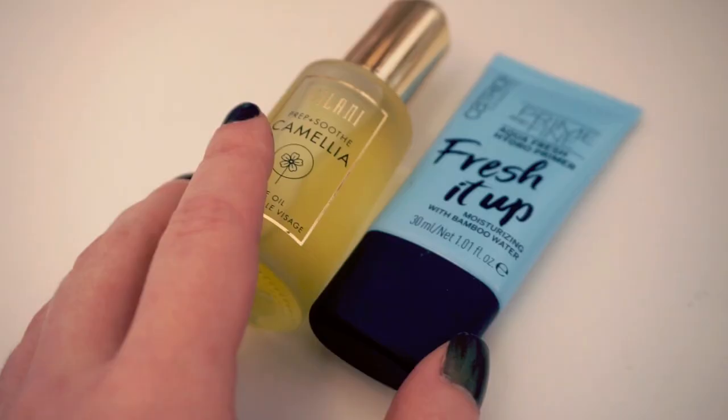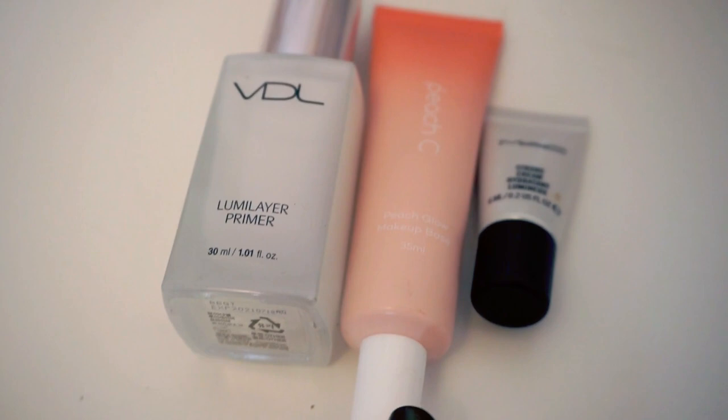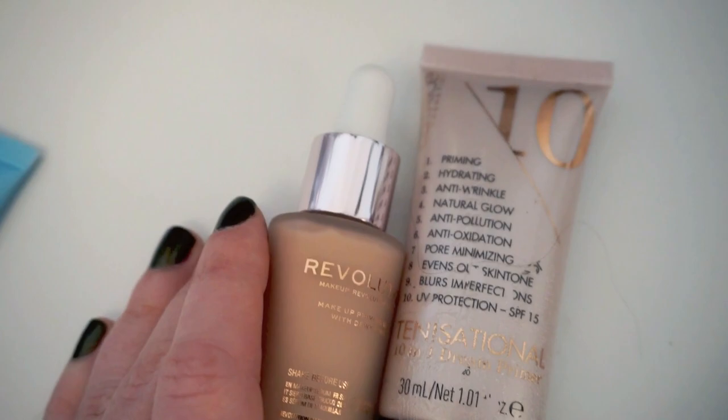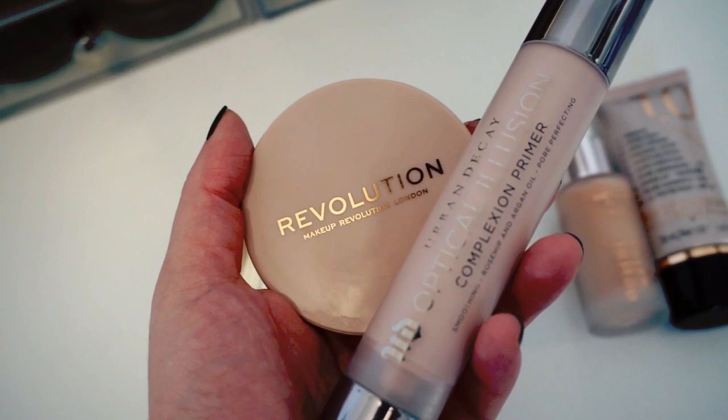Talk primers. I've got two hydrating primers, the Catrice Prime and Fine and the Milani Camellia Oil. Three illuminating primers, VDL, Peach C, and a sample of the MAC Strobe Cream. Two all-rounders, the Revolution Super Dewy and the Catrice Sensational. And two blurring primers, the Revolution Super Dewy Blurring and the Urban Decay Optical Illusion.